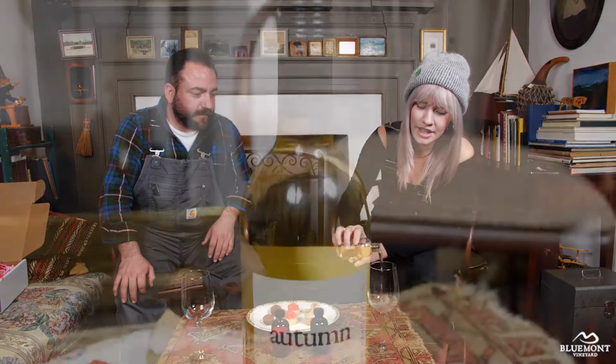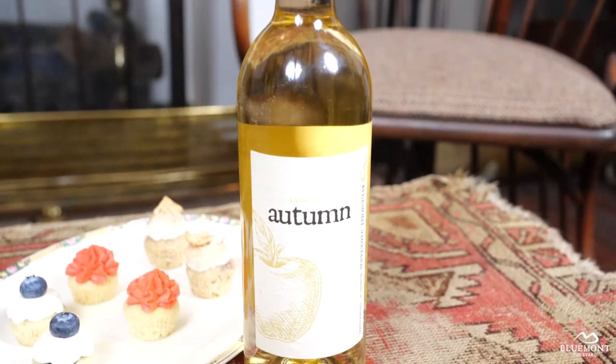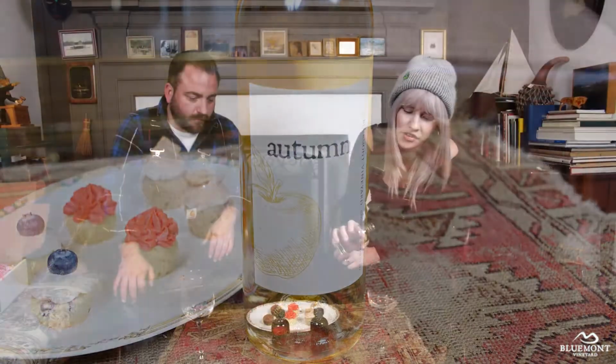Alright, so I'm very excited about it. This is our first wine, our non-vintage apple wine. The cuvée's name is Autumn, because apples are harvested in the fall. This is a 100% stainless steel Petite Manseng infused with apples from our orchard here at Bluemont, because we also happen to be a farm, not just a vineyard. And what is this paired with, Joel? This one is paired with the Cinnamon Toast Crunch cupcake.